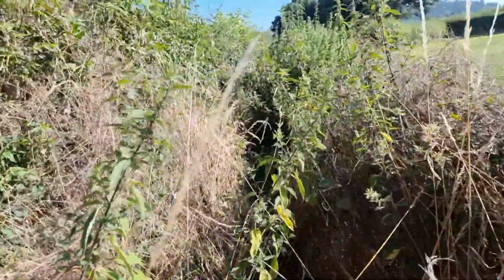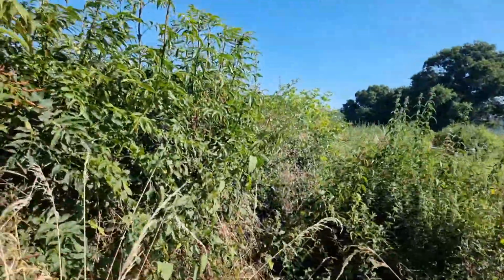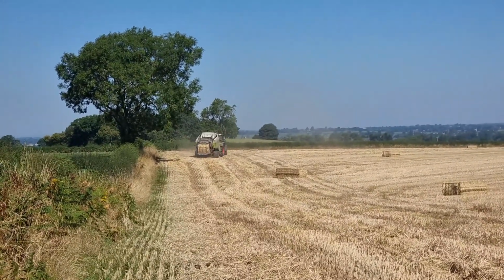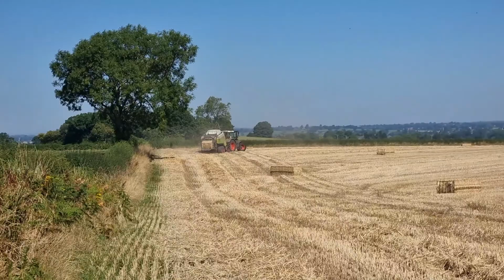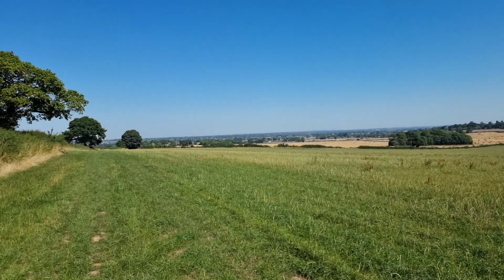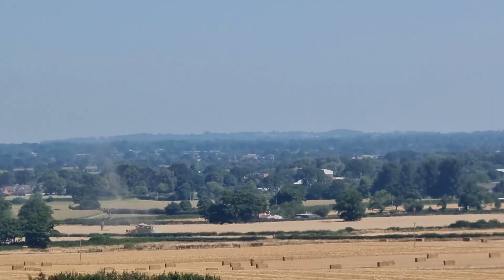Meant to get through that. Just nettles everywhere. Man, just look at the views around here, man. You can see for absolutely miles, it's so flat. Right, so I've managed to get my first water stop.